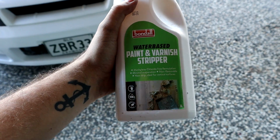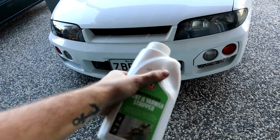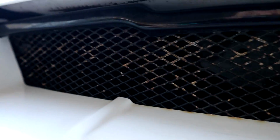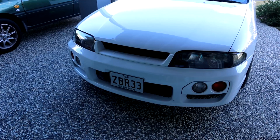It's kind of like a water-based paint stripper. There's heaps of it. And it looks like the spray paint on that intercooler is not the greatest in the world. So I'm going to see how this stuff goes. Probably won't do much, but I don't know. We'll see how we go. I might also see if I can strip this grille so I can repaint it too. It's looking terrible. So I've never actually pulled the front bar off my Skyline, so this should be interesting.